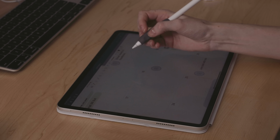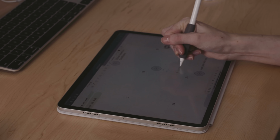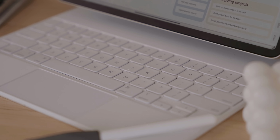If you're someone who loves to stay organized and on top of things, but love the feeling of actually writing down your to-do list, and you haven't already tried digital planning on your iPad, why not make May the month that you start? First things first, let's talk about why a digital planner on the iPad is a great option for planning.